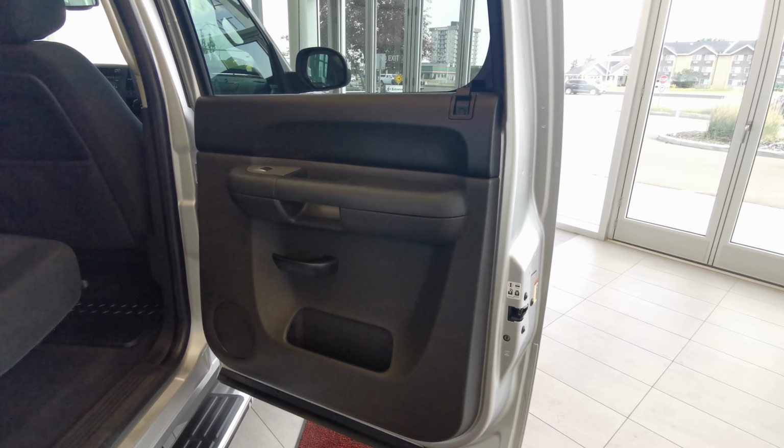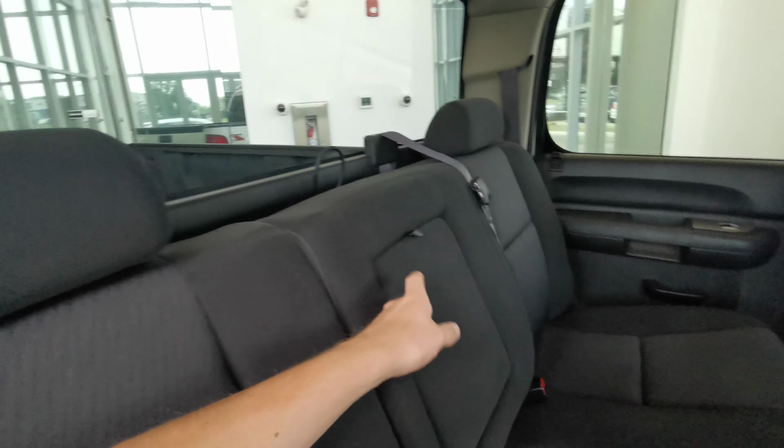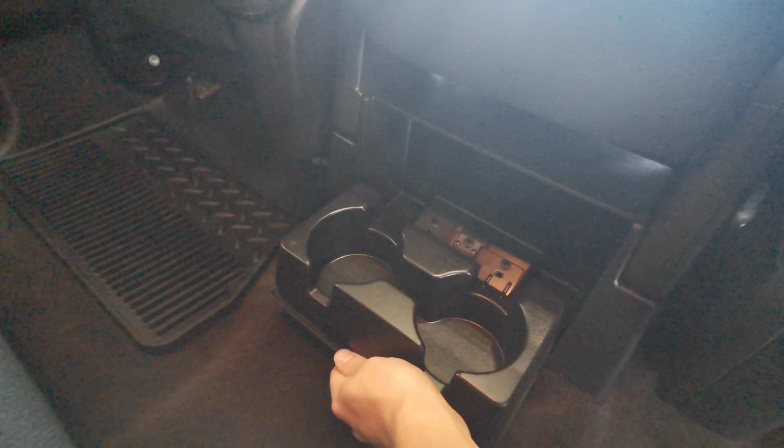Making our way into the interior of the vehicle, we have the same black leather with black hard plastic. Speaker and storage down at the bottom. Rear seats are also a black fabric. You got 2 headrests. Center console flips right down for 2 spare cup holders. Also have 2 cup holders down at the bottom.